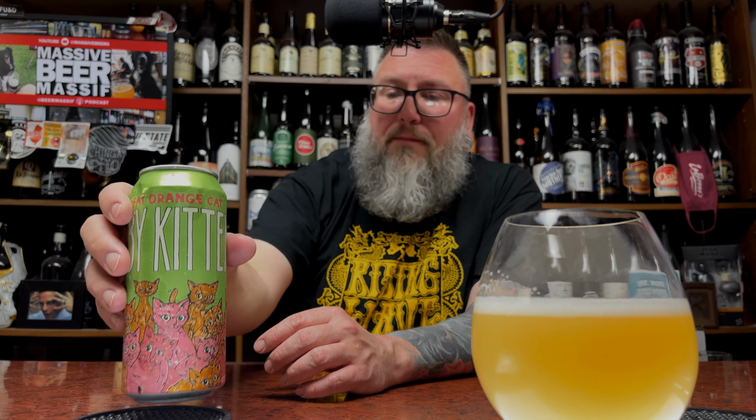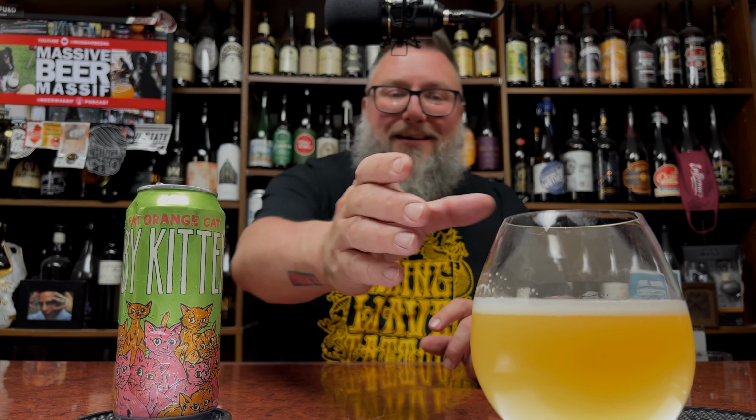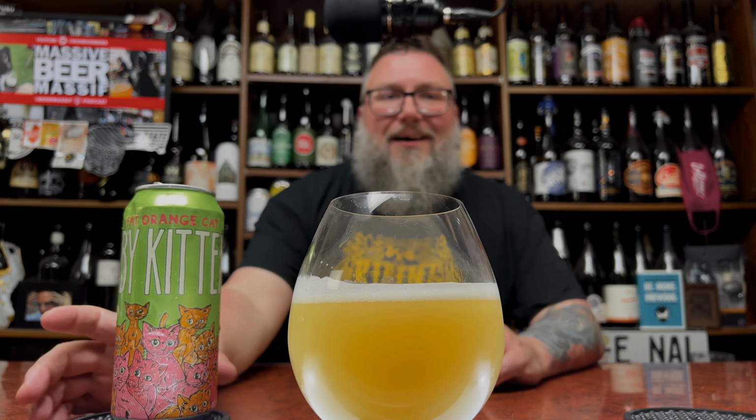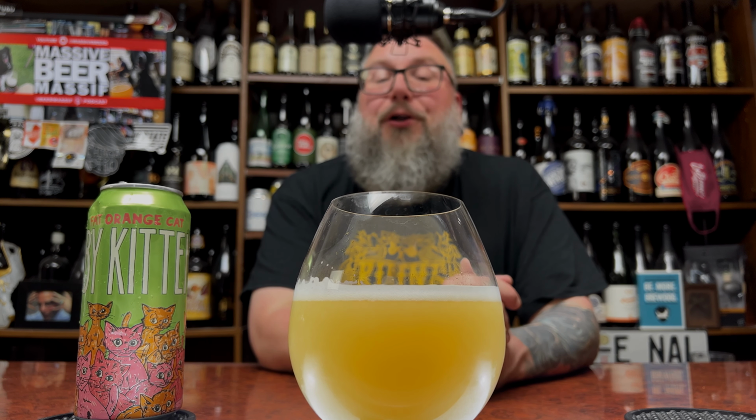You're talking about 6.5%. When I see these kind of baby beers, 6.5% is not exactly what I expect. I expect something to be a little bit lighter than that, but we'll allow it. Beer-wise, it just definitely looks the part of a really nice, well-done New England-style hazy.